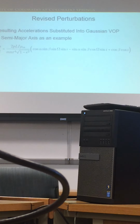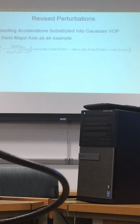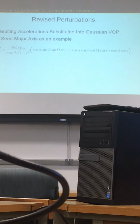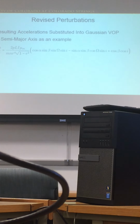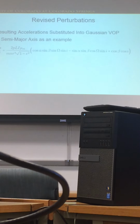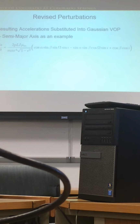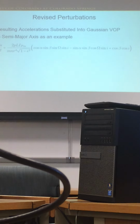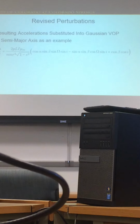For this presentation, we're going to be looking at the perturbation equation for the semi-major axis, because showing all of them doesn't really convey much. All of the processes are the same for the other differential changes to the orbital elements. It gets very repetitive very quickly.